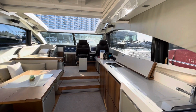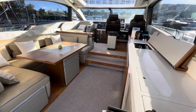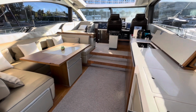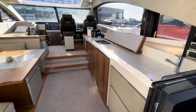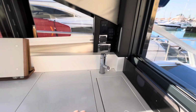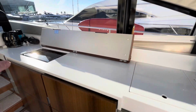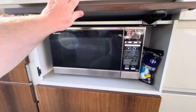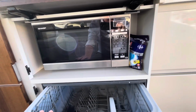Then we come into the saloon. So we've got a galley up scenario here. Current owners, previous owners really like this because it's a nice big sociable layout. You haven't got the galley down, it's all galley up. Stainless steel sink, twin sink in here as well. Ceramic hob. Oven. And also a dishwasher down here as well.